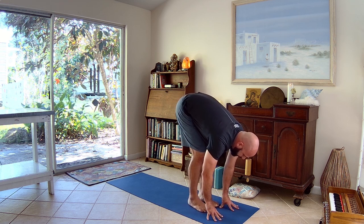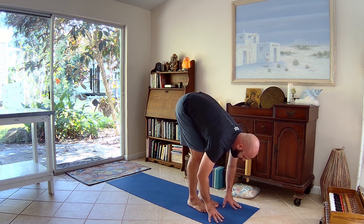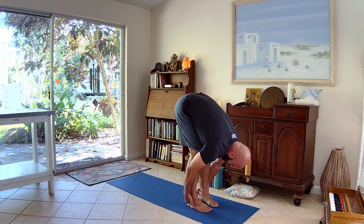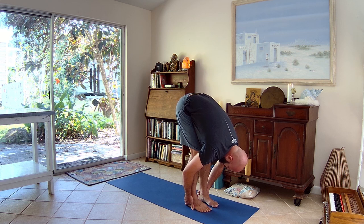You can have your hands anywhere that feels right for you. It could be on your shins, blocks, the ground, or any bind that might be in your practice. But wherever you end up, thinking about drawing the crown of your head towards the ground, your hips up towards the ceiling.